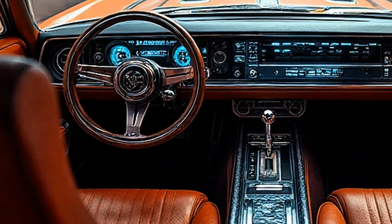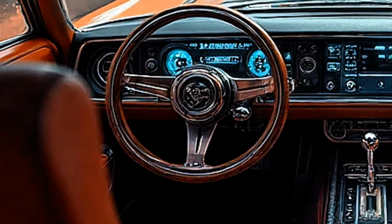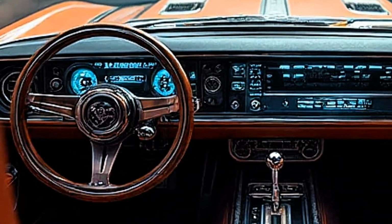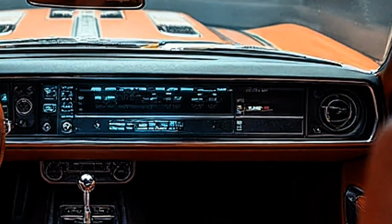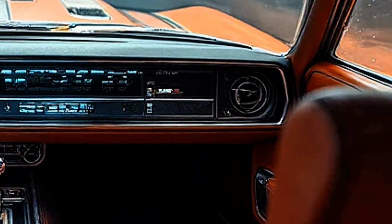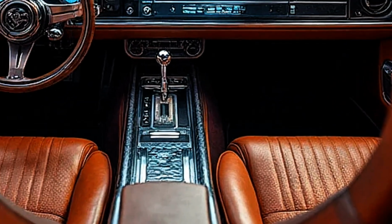Or is it something entirely new? Stick around because we're about to dive into the real-world highlights and drawbacks, and there are a few surprises waiting, especially when it comes to pricing and performance numbers you might not expect. And here's where things get real. The moment of truth behind the wheel.